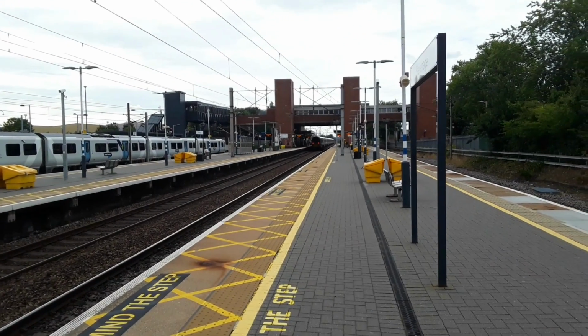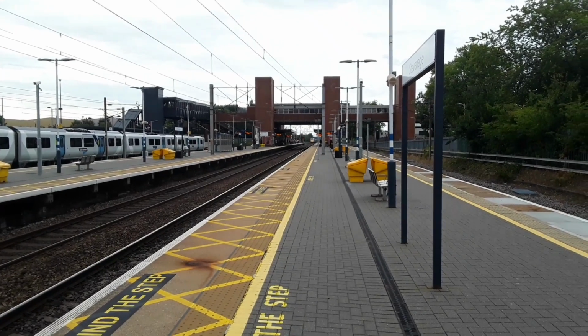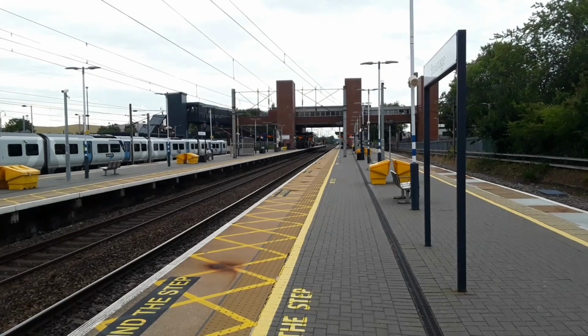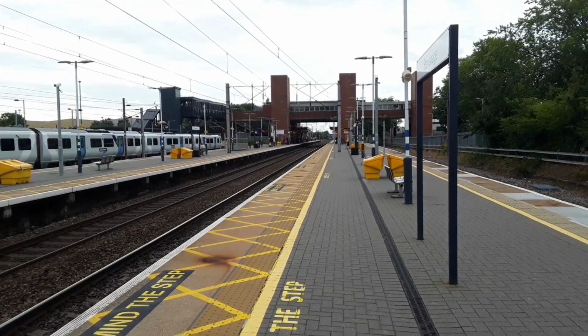Right, well there goes an 801 of some variation off to Edinburgh Waverley from London King's Cross. I wasn't even paying attention. I was looking at my phone at the time, and I just happened to hear the unmistakable sound of an Azuma. Looked up and, hey presto.